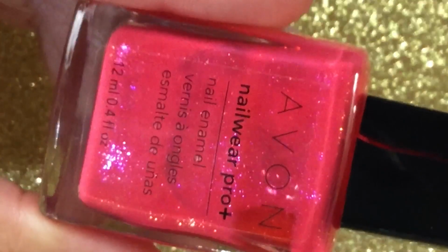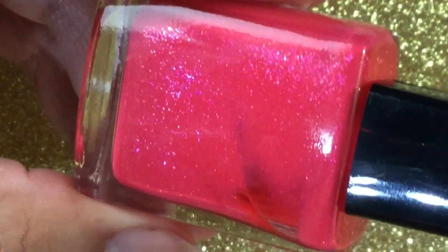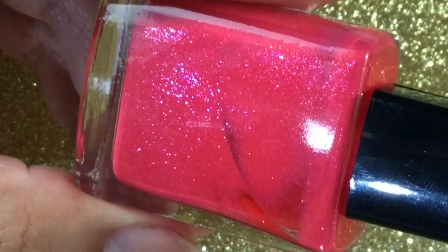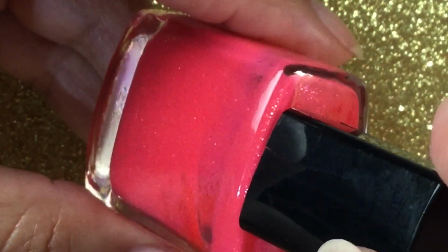This is another one that has gotten a ton of wear from me. And this one is called Seduce Me Strawberry. This is very similar to a China Glaze color that I have, but I feel like I might like the base color on this a little bit better because it's brighter.